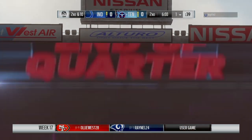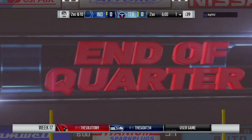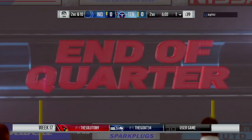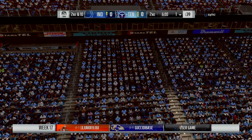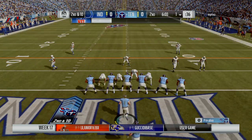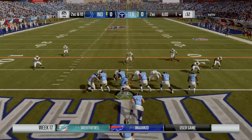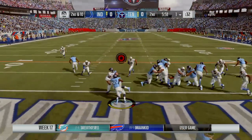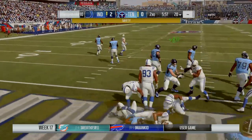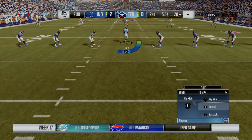It's the Titans with the football here to begin quarter number 2. They've got it 2nd and 10 to start things out. They run with Breida. Oh, and he's not going to make it out of the end zone. The push too strong, and that'll be a safety.